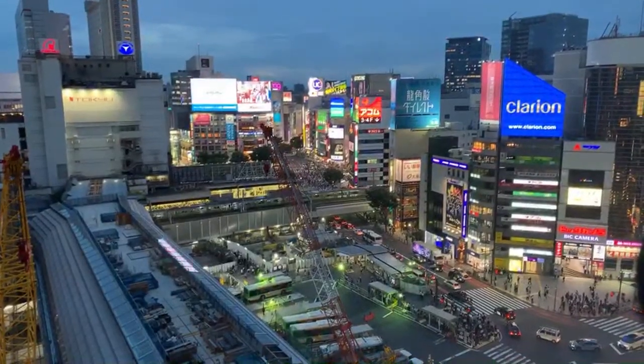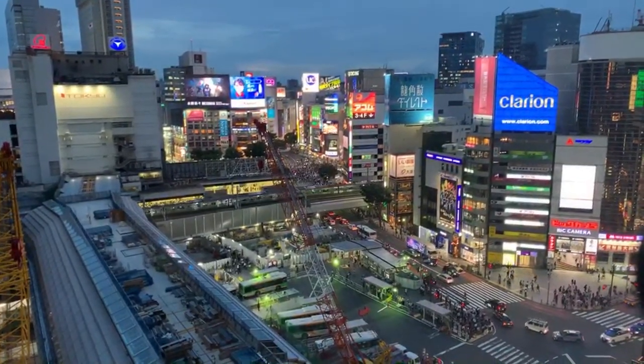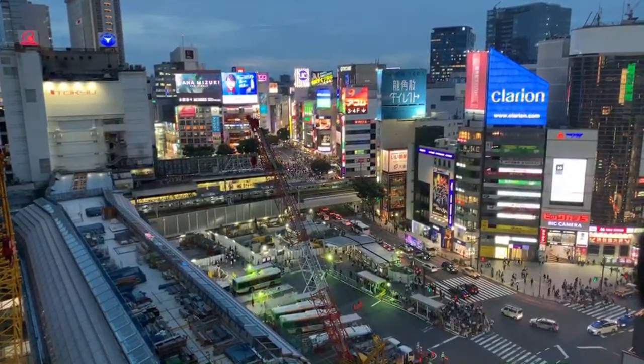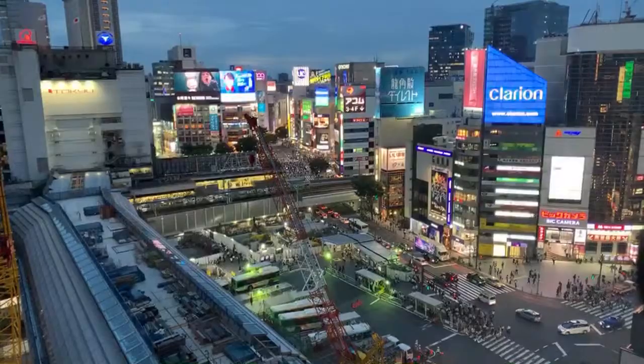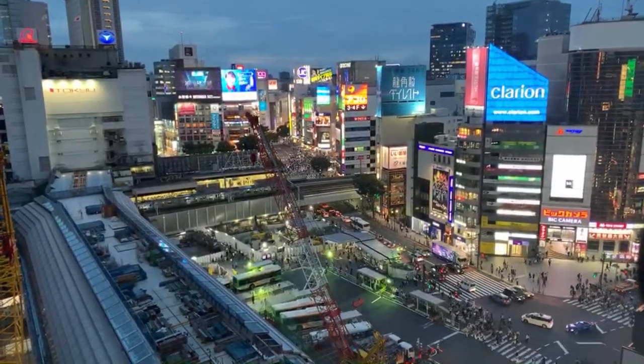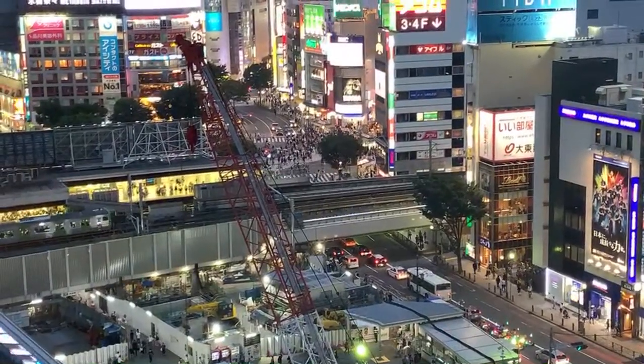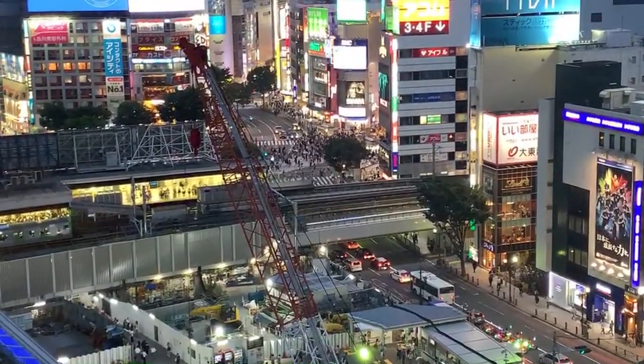Everybody, that is the live view of Shibuya from the backside. You can see it in the center of your screen, just above the Yamanote line, which pulled in. Hachiko Scramble, and everyone is now crossing the street. About 10,000 people, so they say.